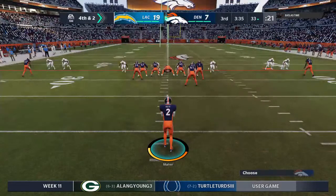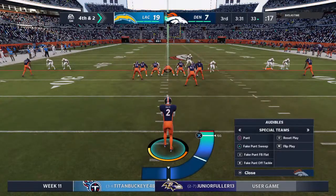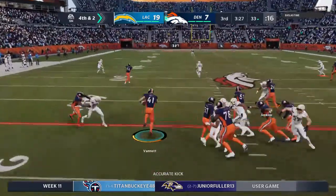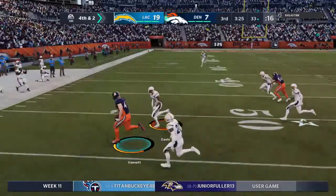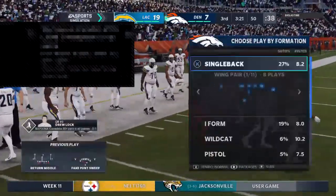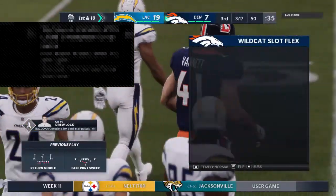The Broncos send out their punter now as he's on to punt for the first time this afternoon. And look at this. It's a fake. And the gamble pays off. They get the first. 17 yards on the fake punt, and that's going to be a first down.